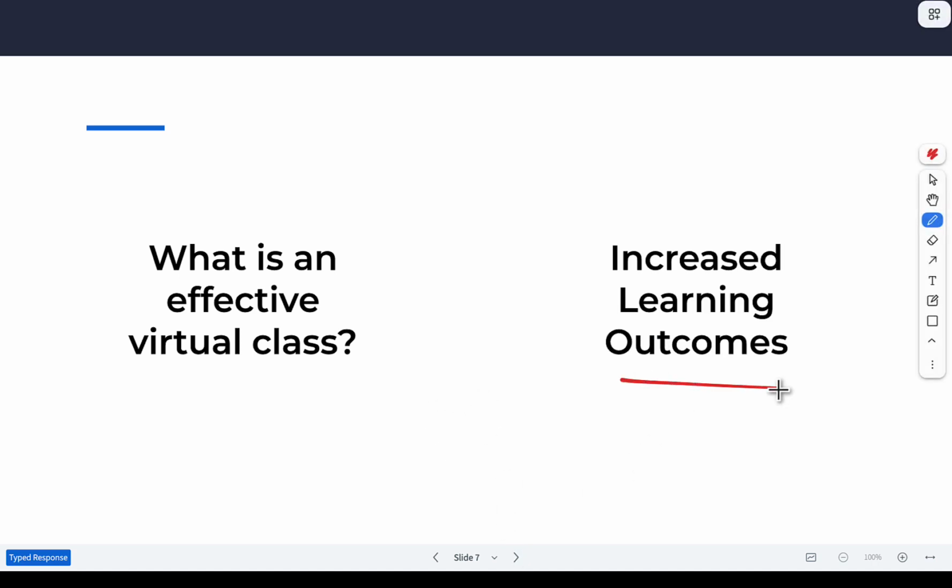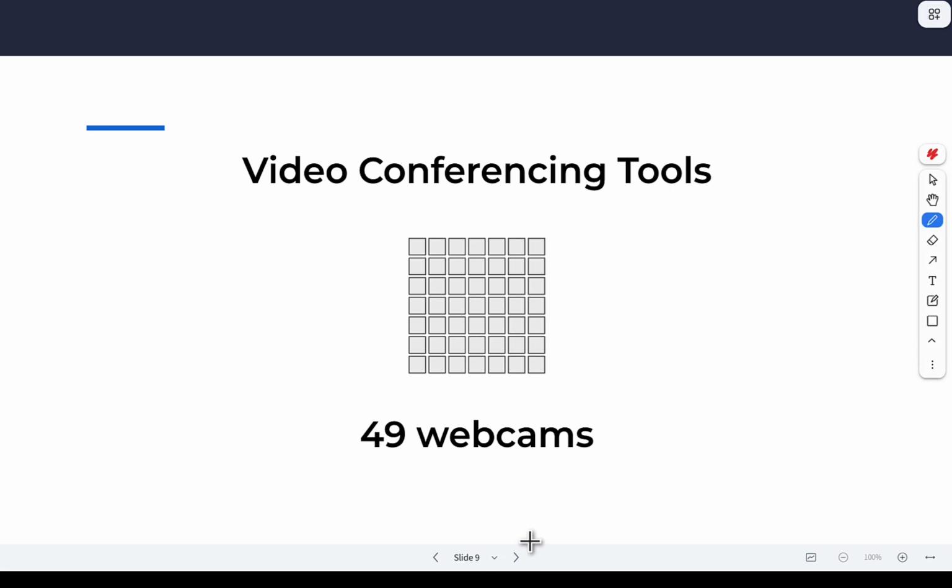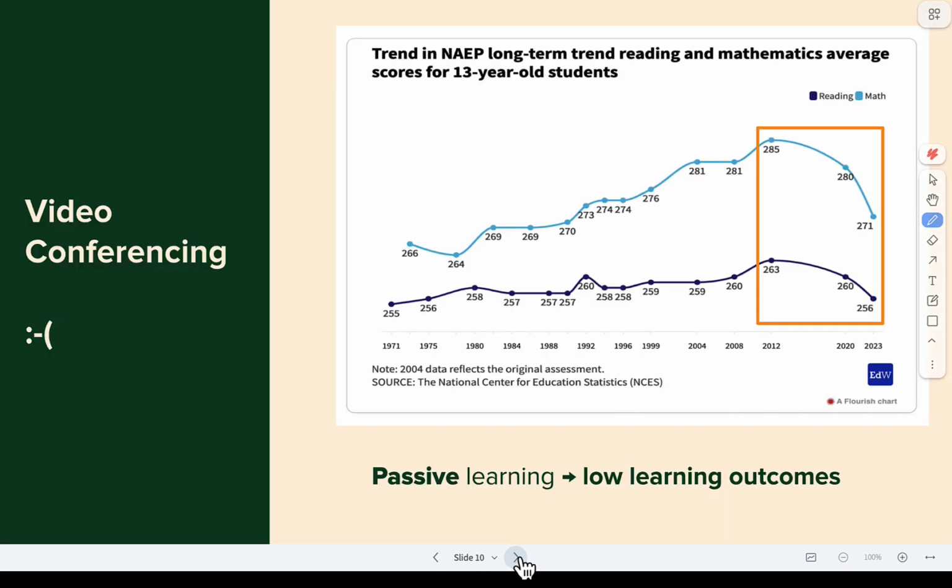And so the question you could ask is, well, what actually is an effective virtual class? And it's simple. It's measured in learning outcomes. The students are showing up not to meet. They want to learn. That was the whole purpose of the class. Then the question becomes, well, how do you get there? If you're using video conferencing tools, the answer that we would hear is you just need more webcams. But that's not the answer. And this is the data to prove it.